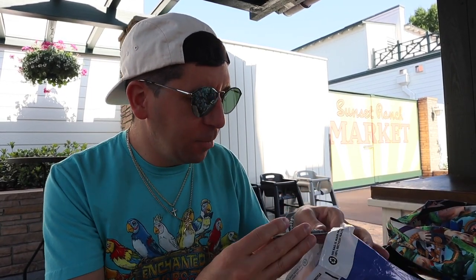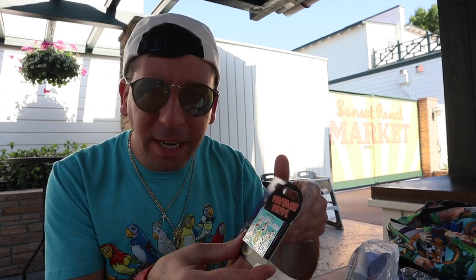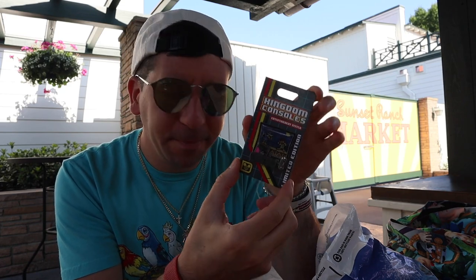All right, I don't know if you guys can see me or not, but I am at Sunset Ranch Market right now. I went to the Darkroom, got the new pin release, had my laptop with me. I'm just gonna update the weekly pin post with actual images of the pins instead of the concept art. But yeah, I got the new Haunted Mansion pin and the Vintage Vinyl Snow White and the Seven Dwarfs pin, which is really nice, super colorful, I love that. I'll show you guys a closer look here in a second. And then I also picked up another one of the Kingdom Consoles Darkwing Duck pin. So I'm just gonna get my laptop out now and update the blog post.